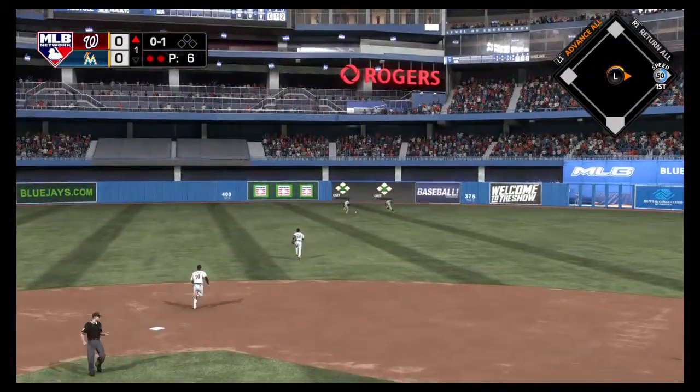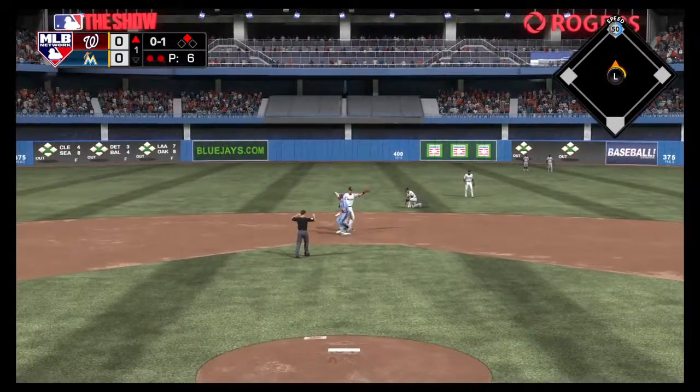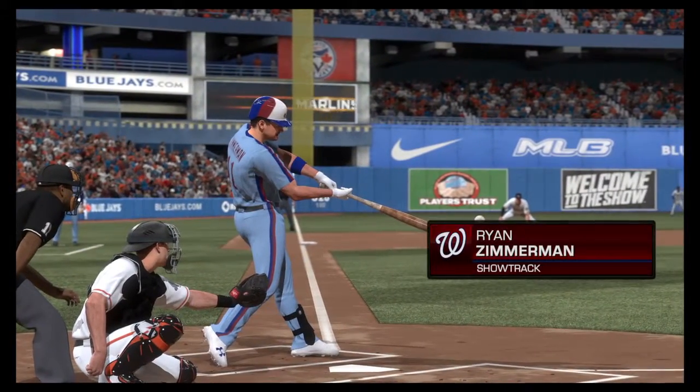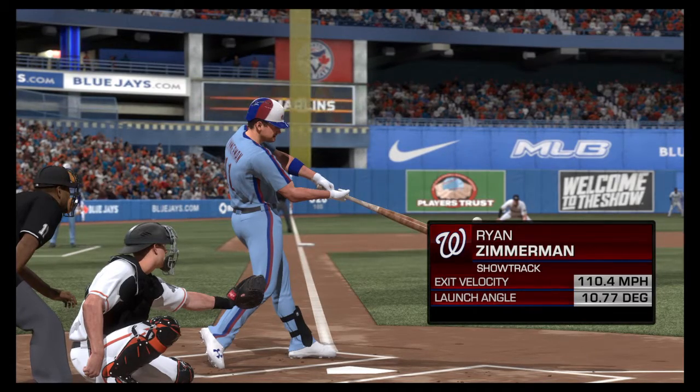And now a diving effort, but this is off the center fielder's glove. And he is in there. Absolutely scorched that base hit. Worthy of some Statcast love, and as you see it, it came off the bat at 110 miles an hour. That's definitely squaring a ball up.